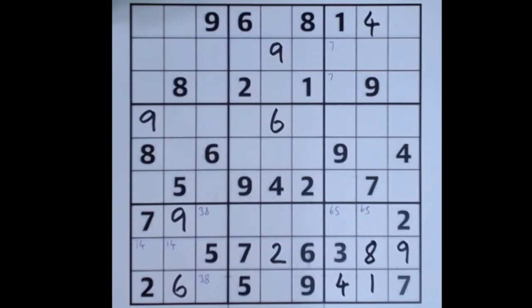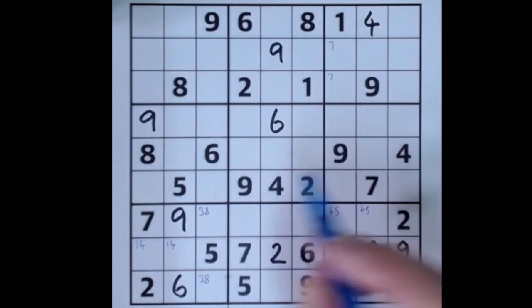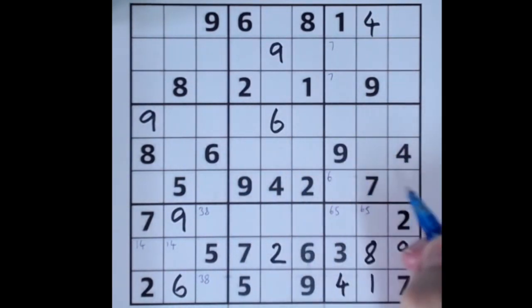Okay, what else can we see? So I was filling candidates, wasn't I? Well, let's get back to doing some of that. So there's a 6 blocking here, 6 blocking here. So let's put in a pair of 6s here.